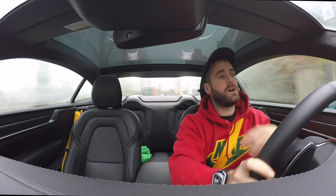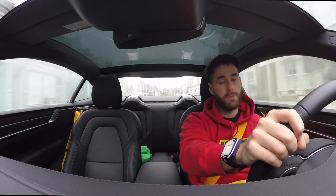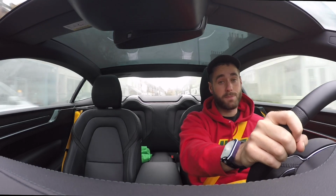0 to 60, as you'd expect, is pretty rapid. It's about 4 seconds, which is completely ludicrous for a car of this size and this weight. However, it doesn't feel out of control. Some cars, they've got kind of 600 odd brake horsepower. They're inordinately heavy, they're inordinately large, and they do feel out of control when you stamp your foot down. This doesn't. It feels very composed, and it feels like it should be doing those speeds, which I guess is a plus. Should you buy one? To be fair, I would respect you if you did.